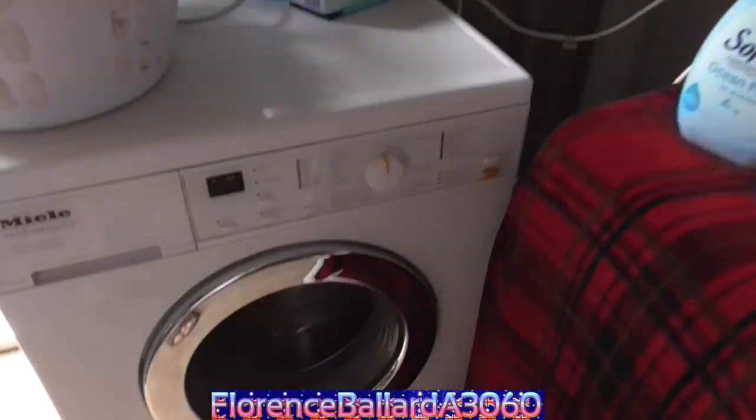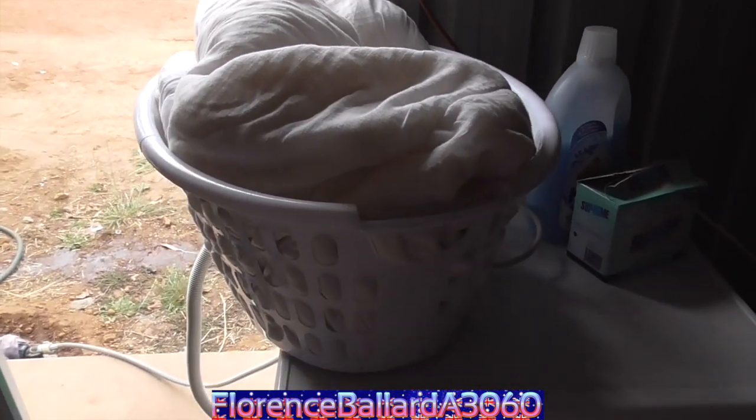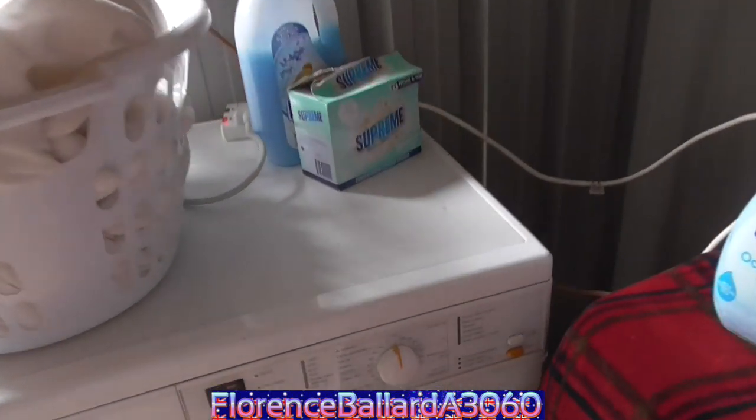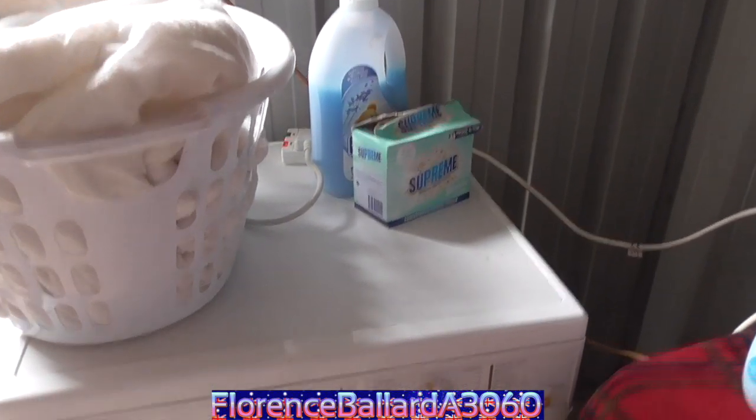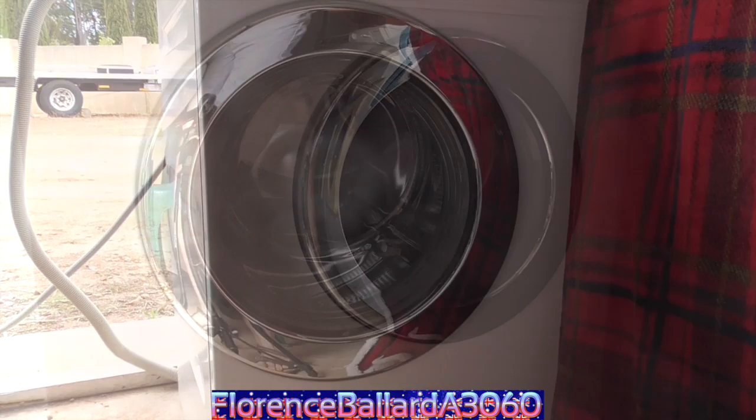We're going to do a boil wash in the Miele with this double duvet. That's actually a thin duvet, though. So, using some Supreme Sensitive and Huggy Classic Blue. And without further ado, I am going to get loading this machine.